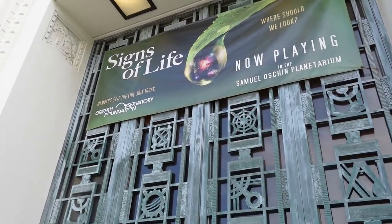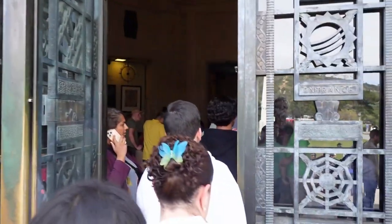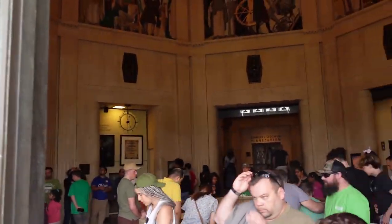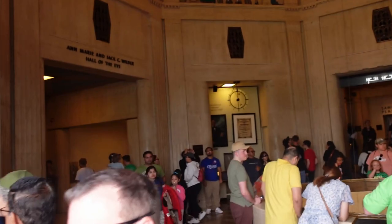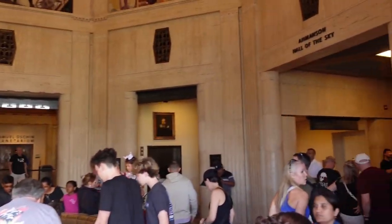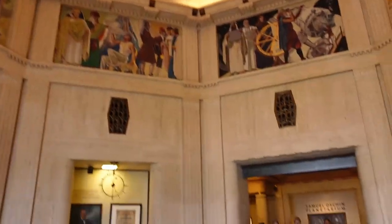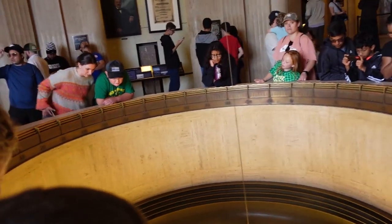Members skip the line, join today. Aw, man, we're not members. Let's see what we find in here. I'm actually surprised there's not any kind of security here. There's no metal detectors or anything. Ooh, look at this. Wow, this is awesome. Wait, what's this down here?